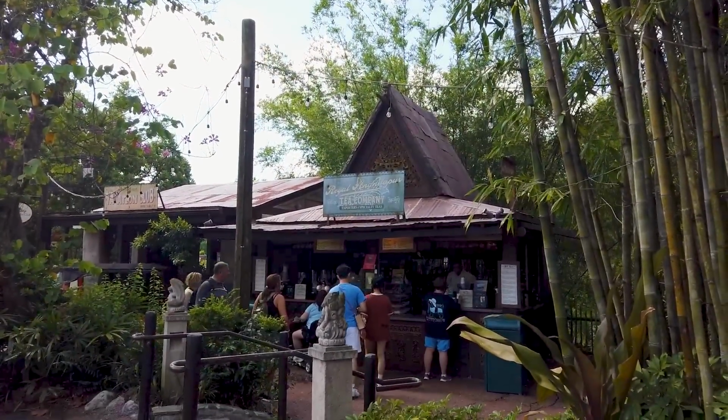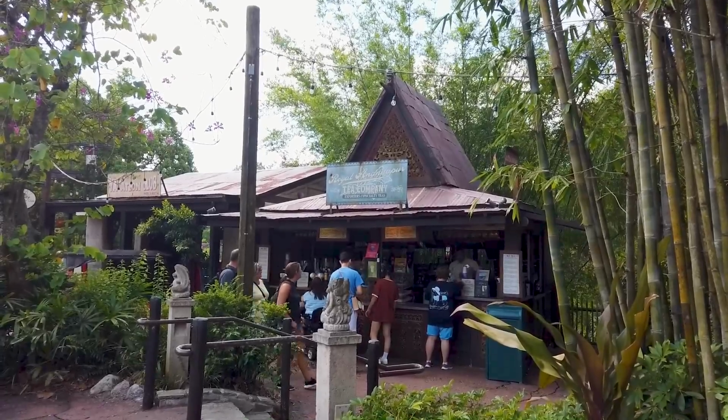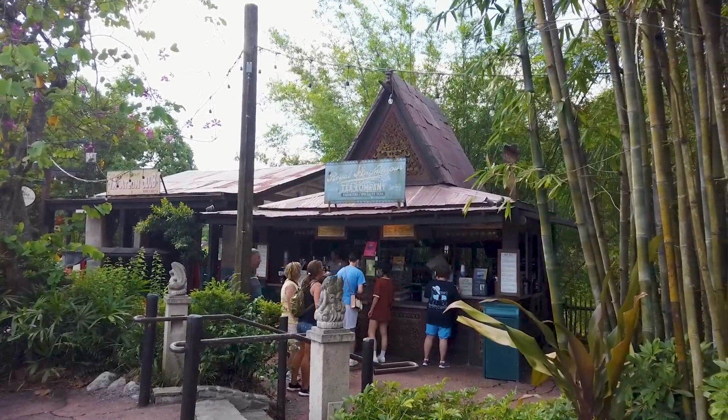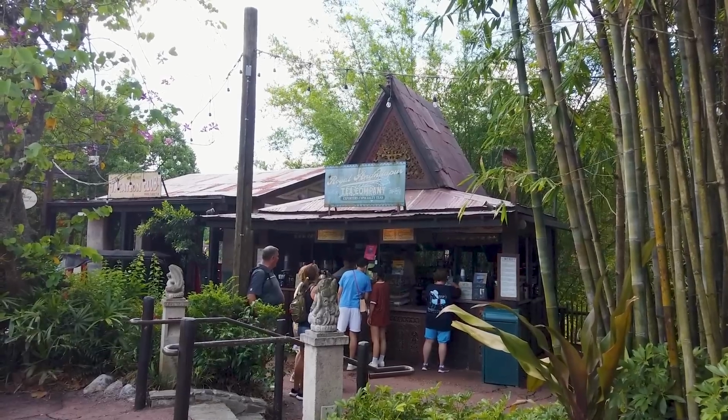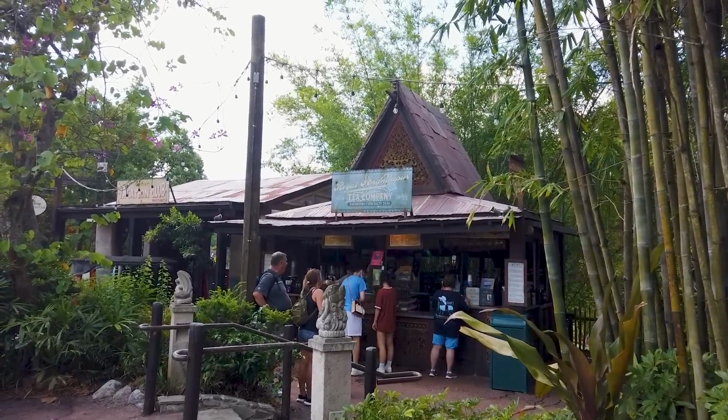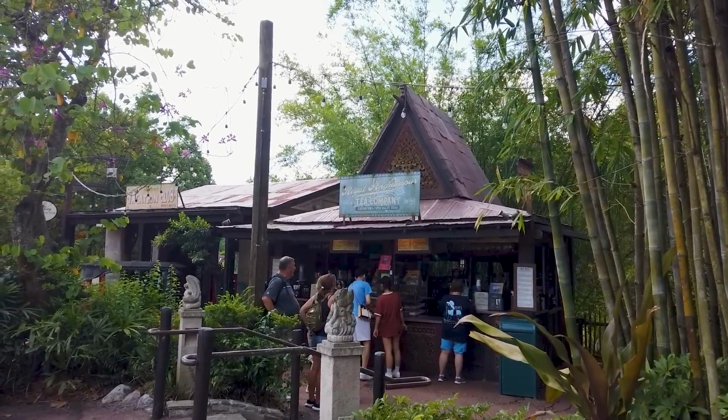As a bonus component, if you want to make it a 2-part meal at Yak and Yeti, this is a Joffrey's right across the way. I know it doesn't look like one. It's the Royal Anandapur Tea Company, but it is a Joffrey's. They're going to have your shaky Jamaica, your teas, your coffees, your giant donuts, so you can do a 2-for-1 breakfast if that's more up your alley.